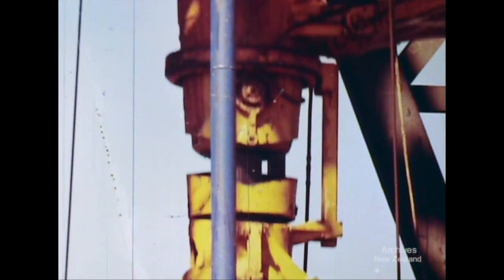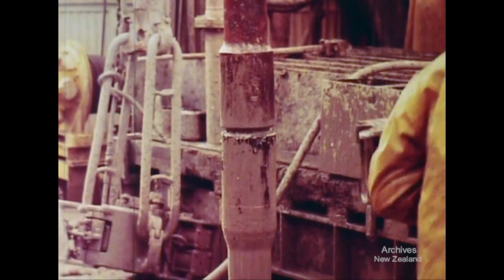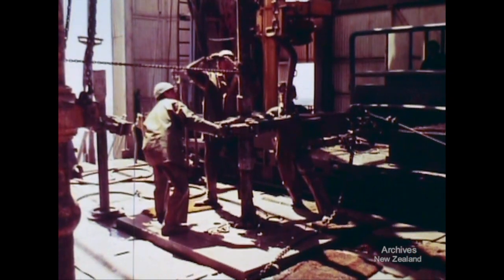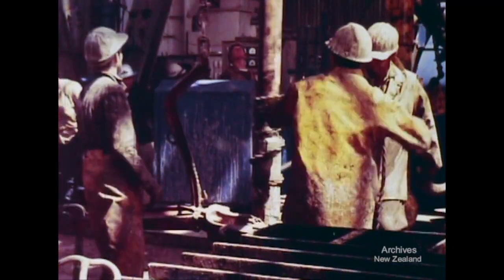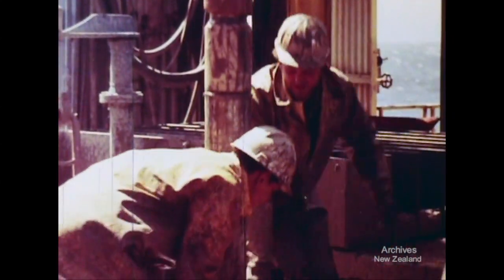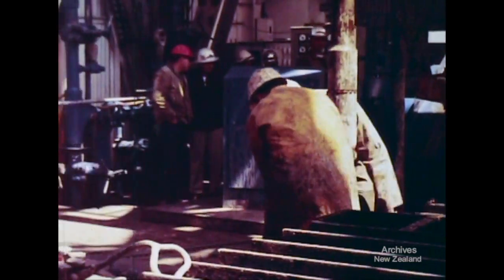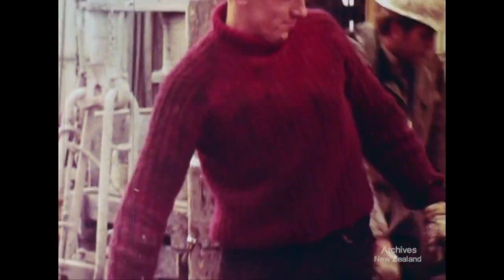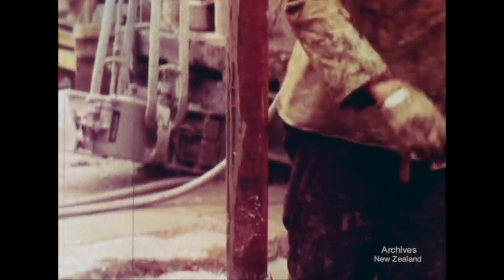This is the hard grind in the search for oil. Day and night, in sunshine, in storm, drilling must continue. It is necessary to keep adding to the top of the drilling pipe, extending it as week by week the bit sinks deeper and deeper into the seabed, and nearer, everybody hopes, to oil.